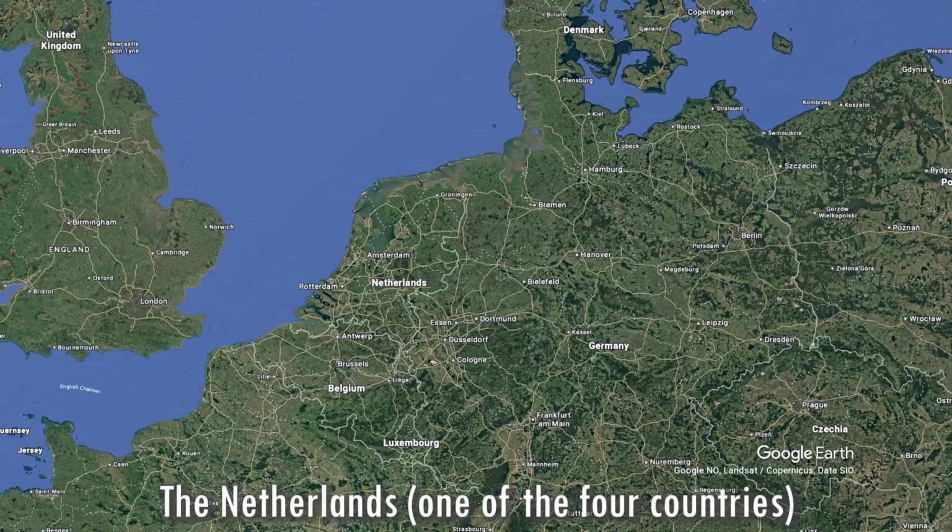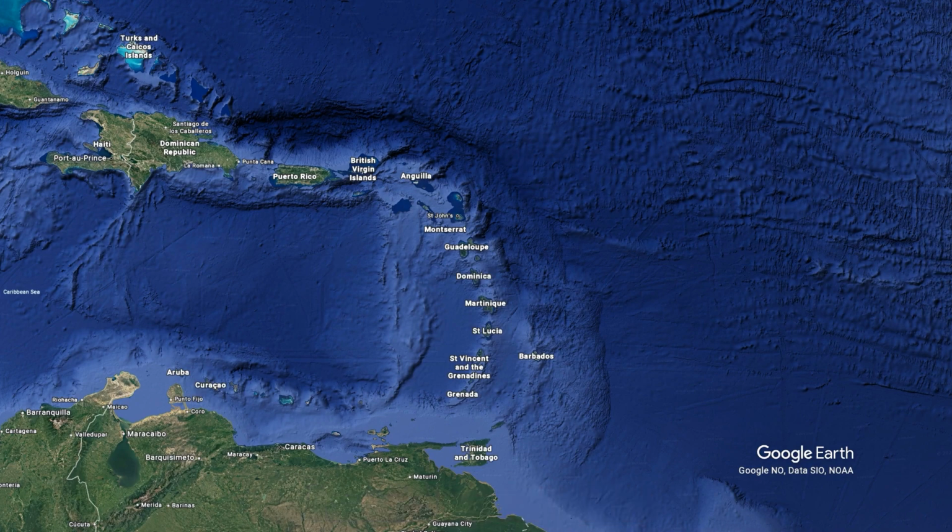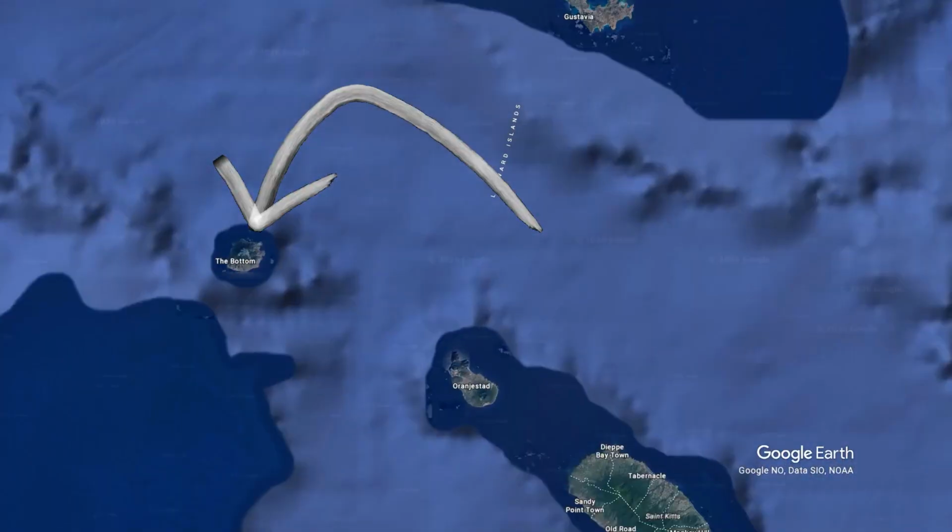The Netherlands, one of the 4 countries of the Kingdom of the Netherlands, has 3 special municipalities. Also far away from the Netherlands, also in the Caribbean: Bonaire, Saba, and Sint Eustatius. This is a wild episode.